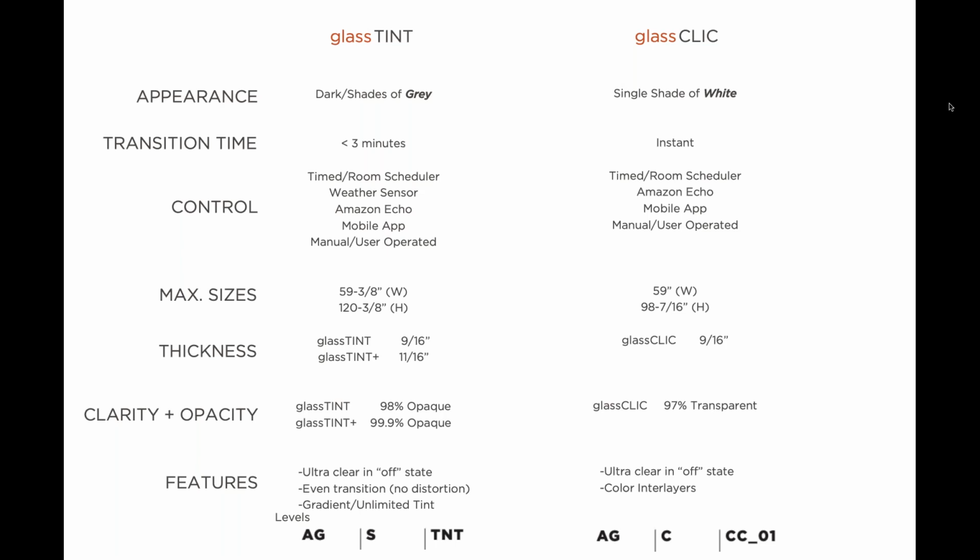So there's 4 major standard levels of opacity. I think it's 10, 25, 60, and then the 98. I can confirm that. But those are standard, and then you are able to program kind of unlimited levels of tint all the way up to 98%.